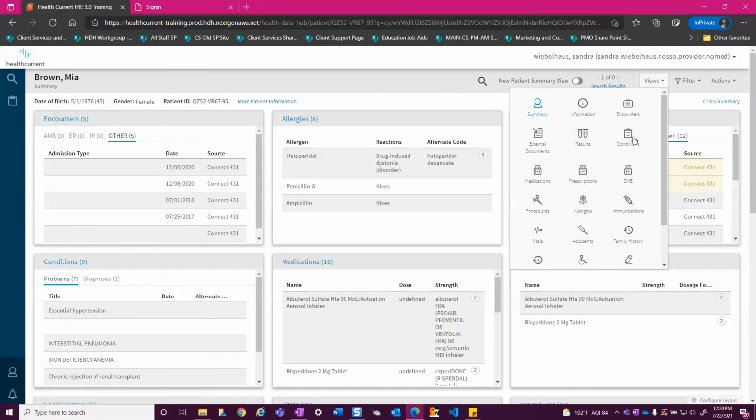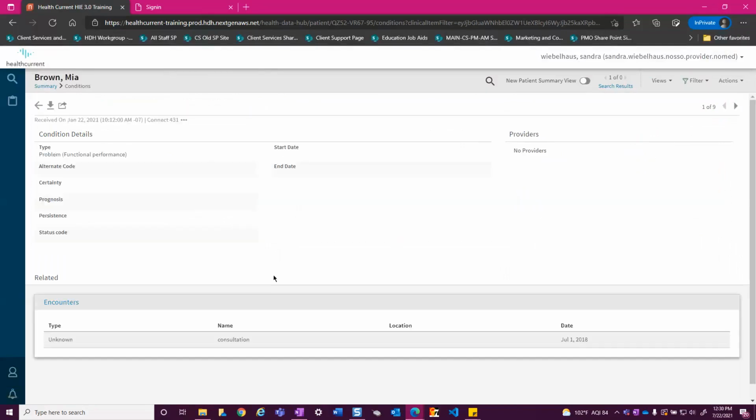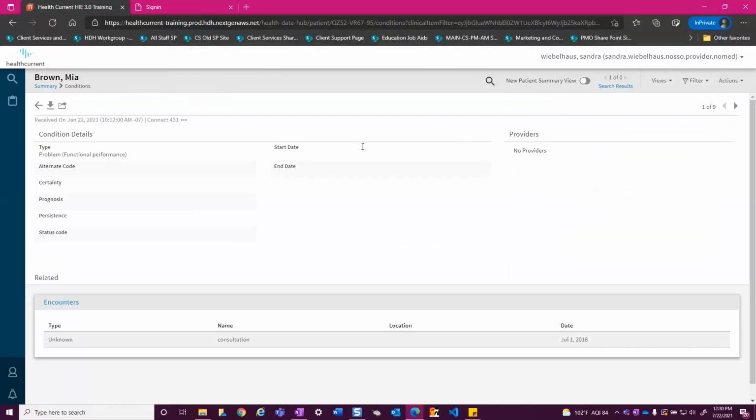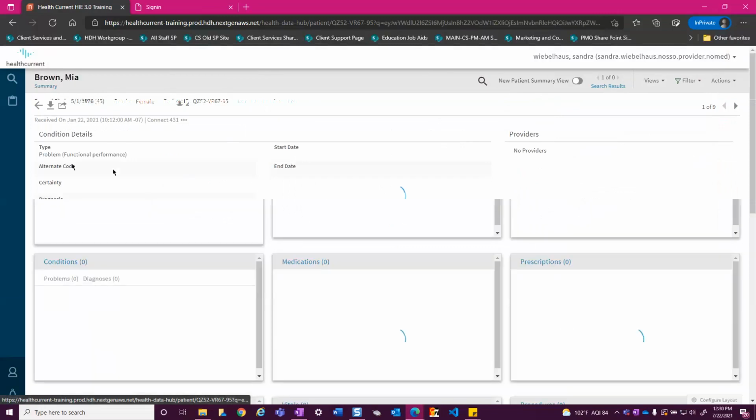You're able to go exactly to those conditions. If I only want to see conditions, it works in the same fashion. And then also we can filter. If I wanted to filter based on a patient, if they don't recall that they were in the ED or the emergency, in the urgent care, they can just give you a date, and then you can look to see those date ranges. So you're able to get to that information much quicker than trying to navigate through the entire summary of the patient chart and so on and so forth.